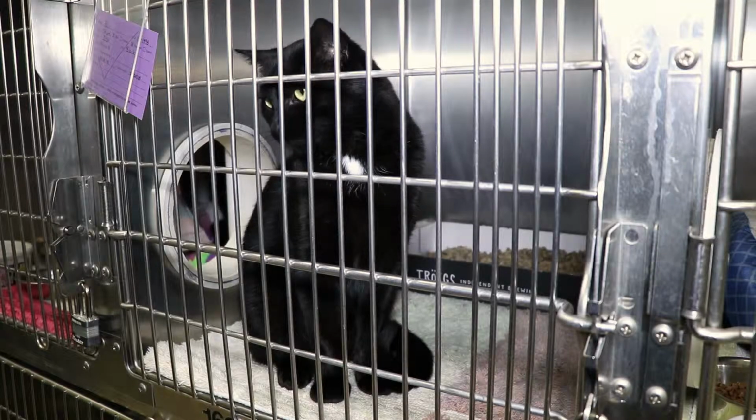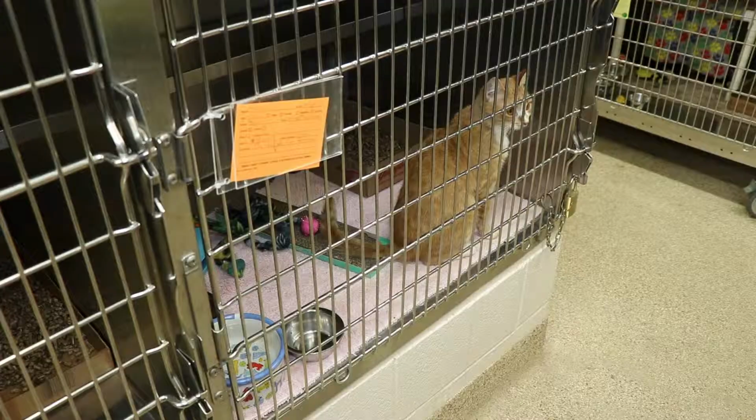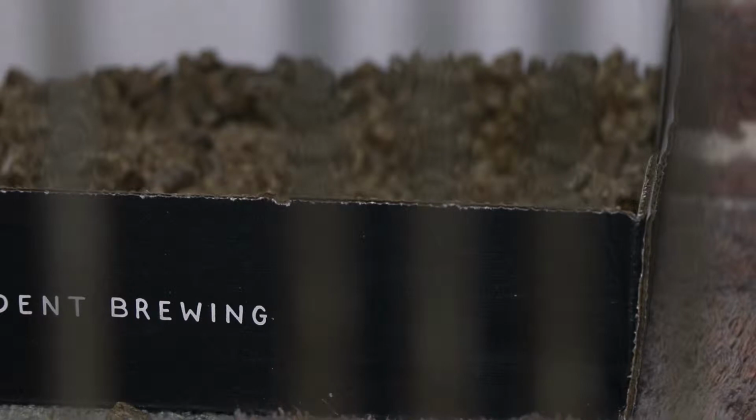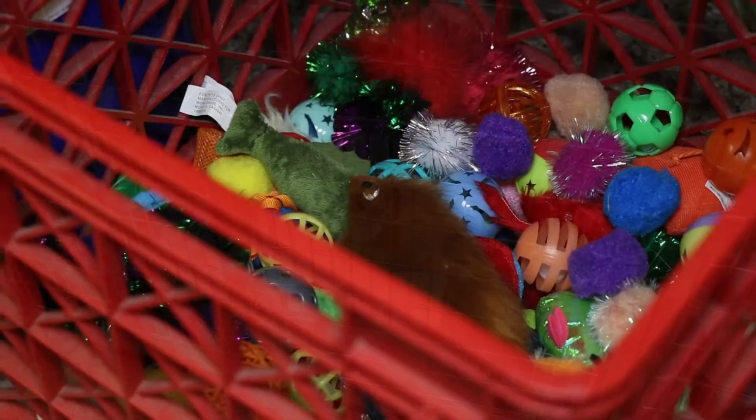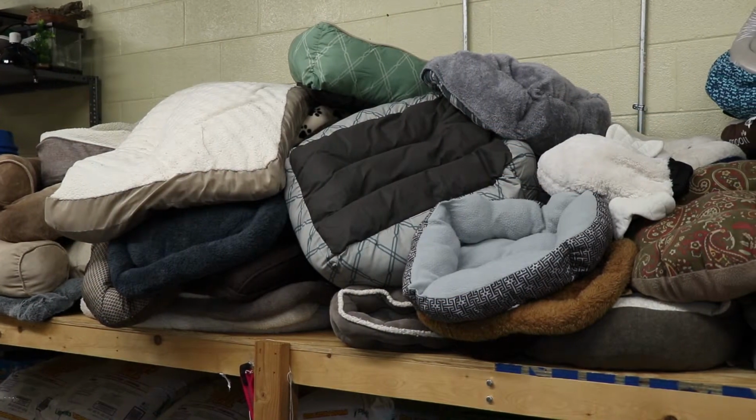Cats have the litter boxes. Usually it's rugs with the backing on so that they don't slide. The litter boxes are the ones that we actually get from a liquor store. Volunteers actually go and donate those to us. Toys, people donate those to us. Dogs, the Corona beds, we had a volunteer donate a lot of them to us without our own money. Blankets, regular dog beds, people donate.